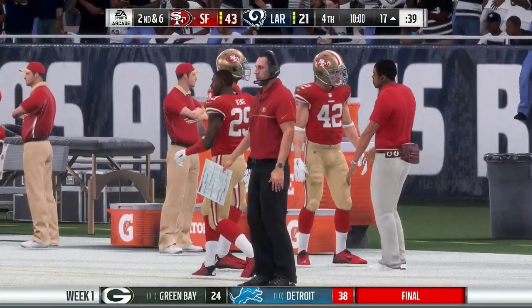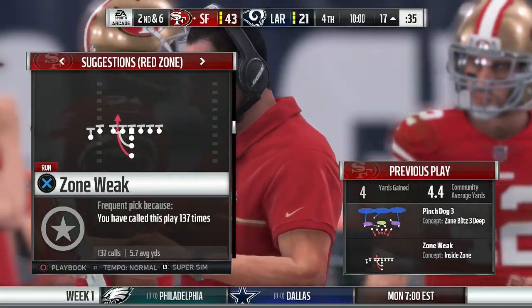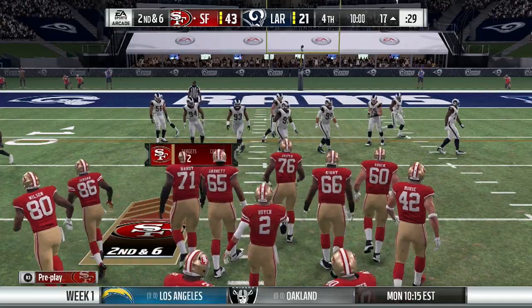Back now in Los Angeles. A lot of folks starting to make their way to the parking lot. Their guys trail big here to begin quarter number 4. 6 yards to go here on 2nd down.